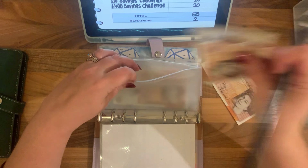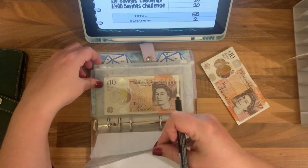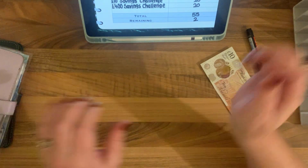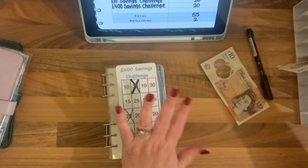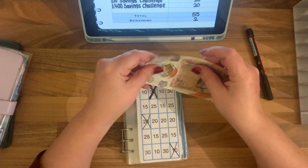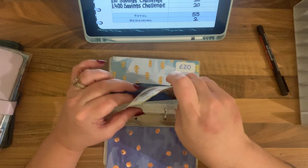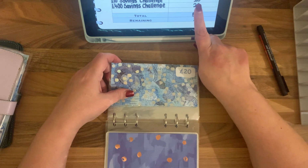I'll come and change this in a second because this one's going to be a slow burner. I decided to put the extra 10 into, let me just close this one up, the £400 challenge that we've already started. Just pick a number every week. So this is 20. And then we go and find a 20 that's empty, and that can go in there. So I need to change the £10 to 10. I don't know why I've done that.